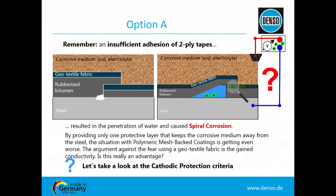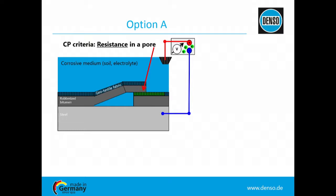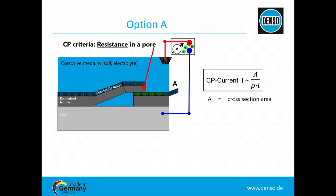Let's look at the cathodic protection criteria one should take into account. And what are these? For simplification, we can go on. That's the cathodic protection current, as everybody learned at school. Current is directly proportional to the cross-section area, and inversely proportional to the specific resistance of the materials and, of course, the length of the pore.